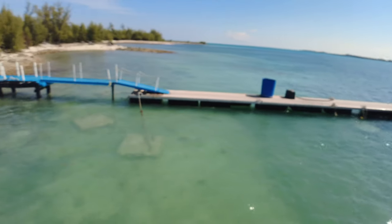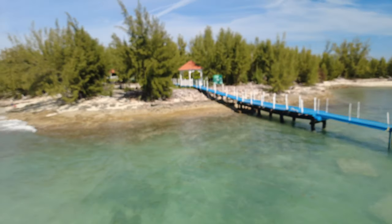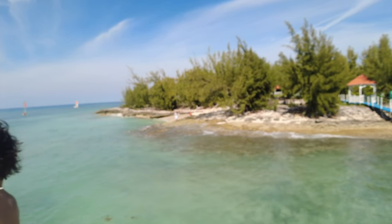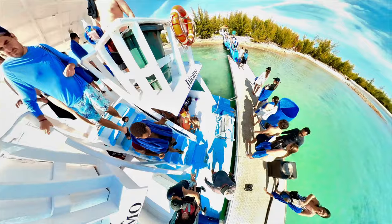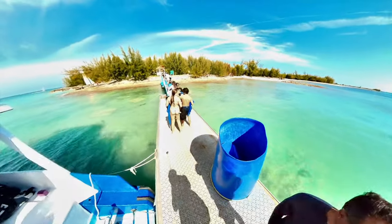And we're here, the island of Cayo Media Luna. The name translates to Half Moon Cay. The name is thought to have come from the island's crescent shape, which resembles a half moon when viewed from the air or from the mainland. The island is a small, narrow strip of land that curves around a shallow lagoon, creating a sheltered bay that is ideal for snorkeling and diving.